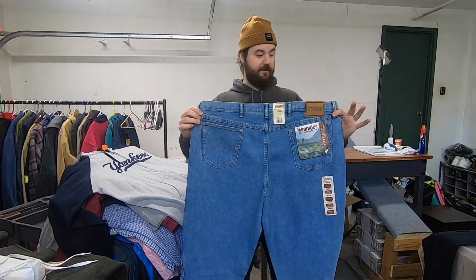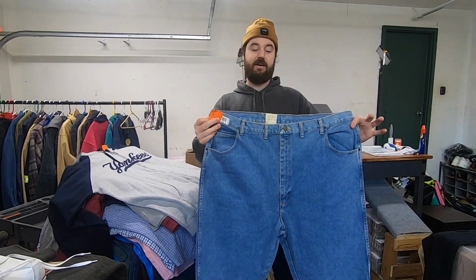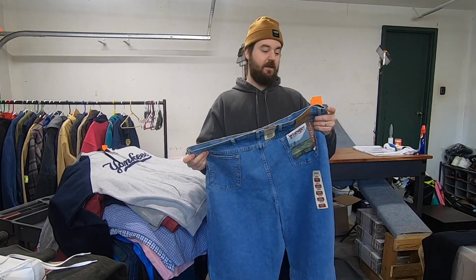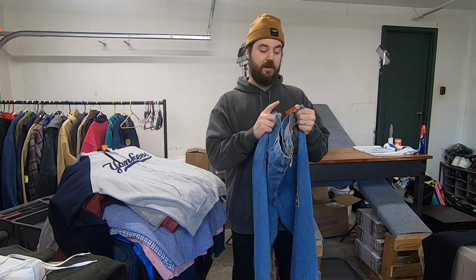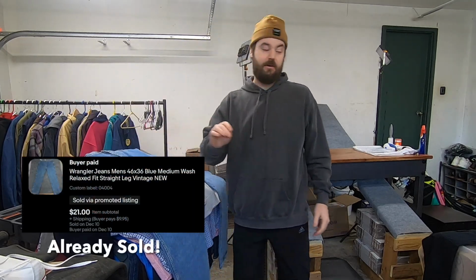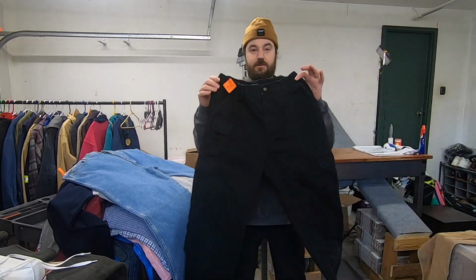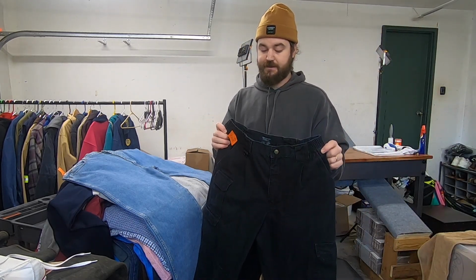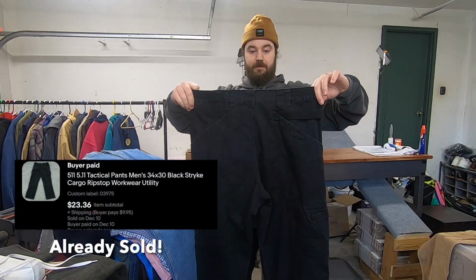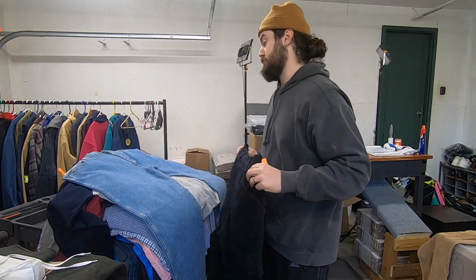All right, here I have some NWT vintage Wranglers. They're in a big size, but they also have a long inseam, so that's going to offset how big the waistline is. A 36 inseam is definitely a good seller for me. And these were under $4 after all the discounts, so kind of a no-brainer there. And same price for these 511 tactical cargo pants. These are under $4. These are going to be a nice easy seller in a good size, 32, 34. Really good size on that one.